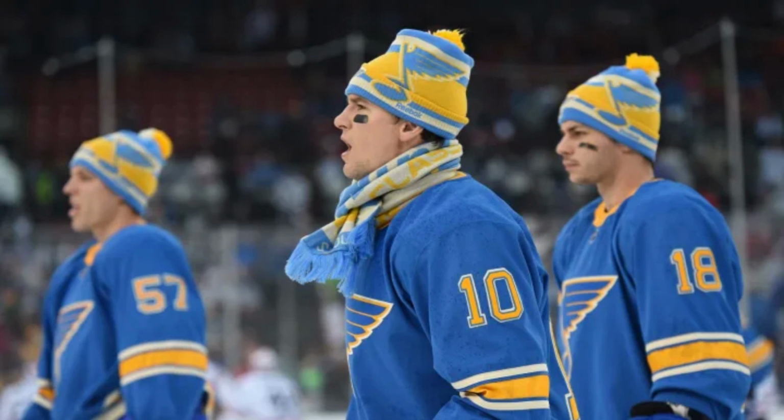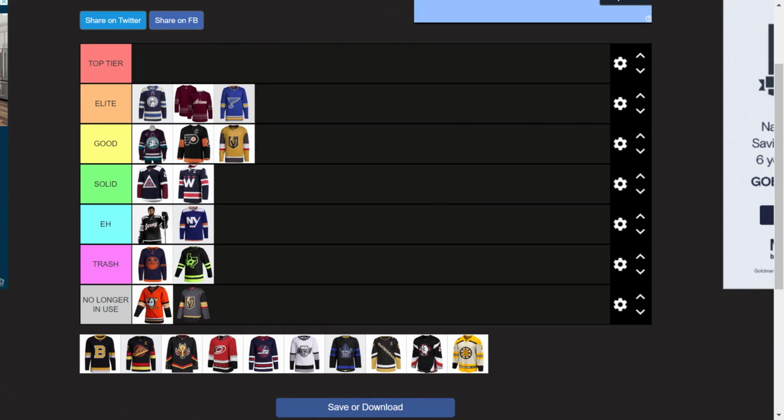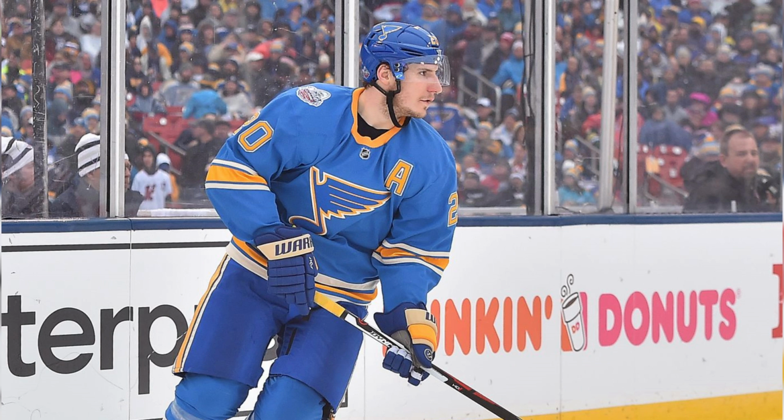Next up is St. Louis, and like the Coyotes, the Blues jersey roster rarely misses, and this alternate is just amazing. The Blues logo is timeless, and adding a new blue variant just works so well with the music note and the yellow. Subtle, unique colors that are a nice touch to the already existing jersey. Love this one, so I'm going to put it in the elite tier. If I were a Blues fan, this would be the jersey that I'm buying hands down.